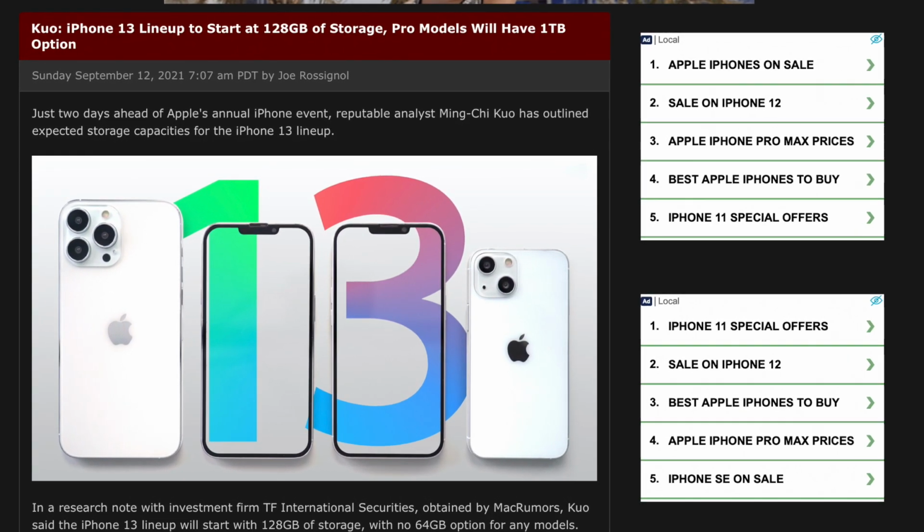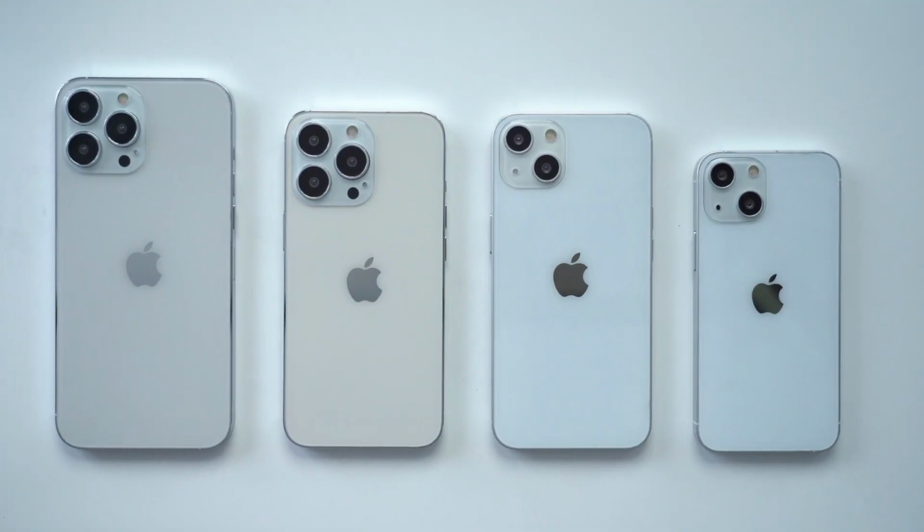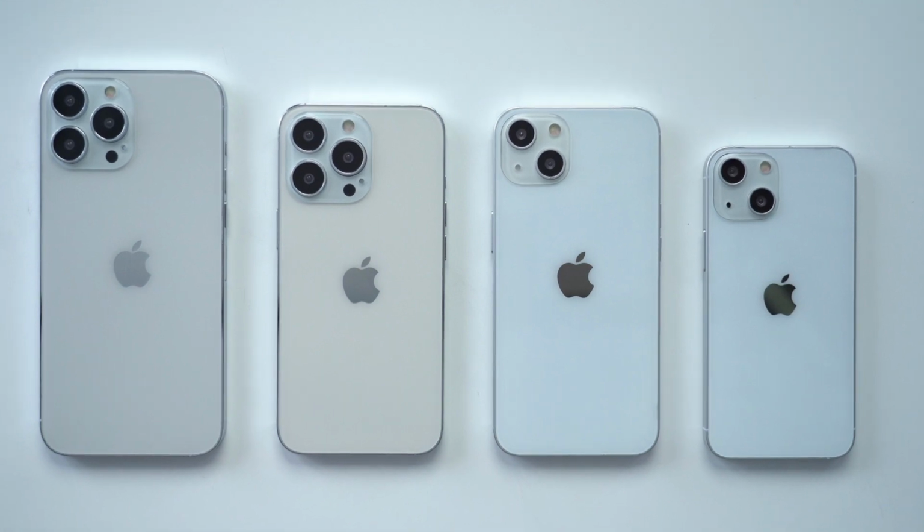One thing is for sure though, and that is the 1TB storage tier is gonna be very expensive. Anyways, tell me which storage configuration you guys are gonna go with.